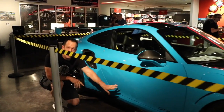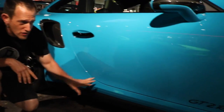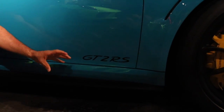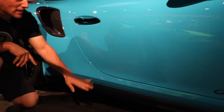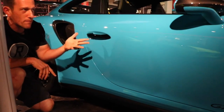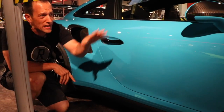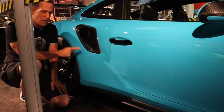Now, this one does not have the GT2 RS stripe down the side. That is an option that you can have, but there are those famous letters and that number, GT2 RS. Remember, RS Rennsport. I like the lower sill down here, and I really like the door handle being black. You would think maybe if it was blue it'd blend in, but it kind of goes with all the black accents on the car.